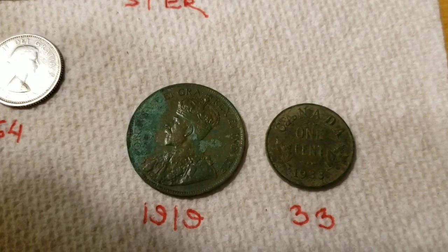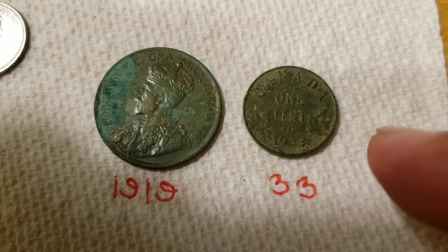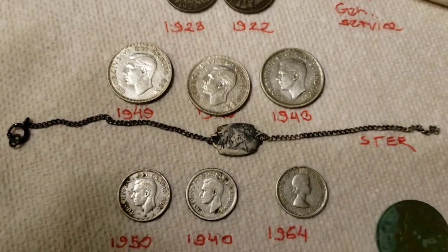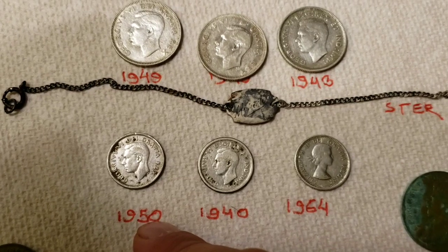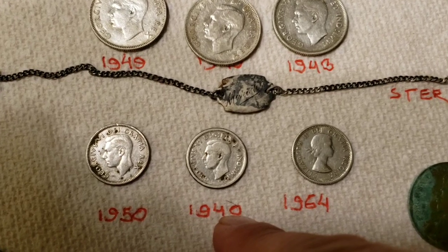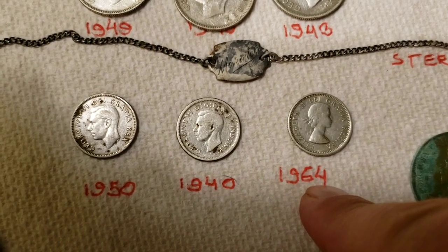And 2 older pennies. 1919 King George V and large cent, and 1933 small cent. And the good stuff, the best finds, which are silver. 1950, as I said, was on the first hand. 1940 silver dime from the second hand, and 1964 from the last hand.